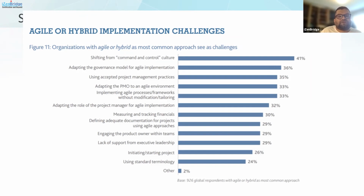Using accepted project management practices was another, adapting the PMO to an agile environment. So PMO here was a bottleneck. Implementing agile process frameworks without modification tolerance. So this is the problem. If you force a methodology, even if it's agile, it does not necessarily fit every single project. So in the organization here, 33% were not able to adapt. They were not able to tailor a given methodology. Right? Let's go back now to summarize.